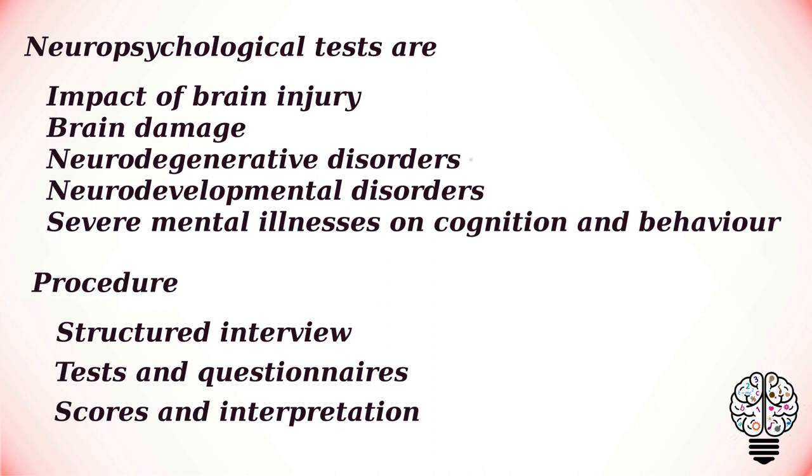Neuropsychological assessments are performance-based since the patients have to prove their cognitive abilities in the presence of the examiner. The scoring and analysis will help us to identify any defective functions and to draw a coherent cognitive picture.